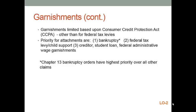And what federal administrative wage garnishments are, basically, if an employee has been getting some type of Social Security payments, maybe disability payments, something like that, and they have been overpaid in the past but never paid back the overpayment, the federal government will actually send you a garnishment for any amounts that were overpaid that were never paid back. So that's what a federal administrative wage garnishment is.